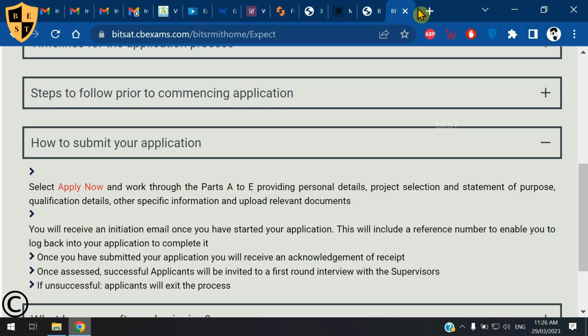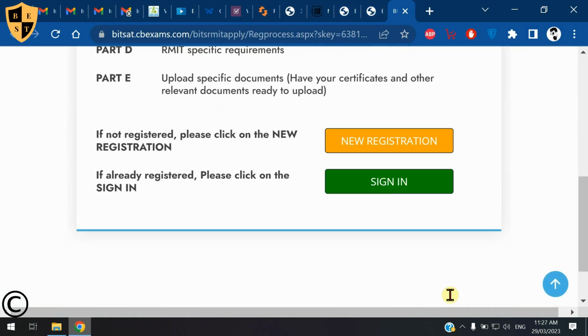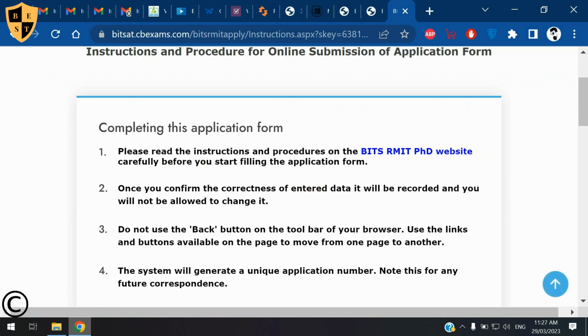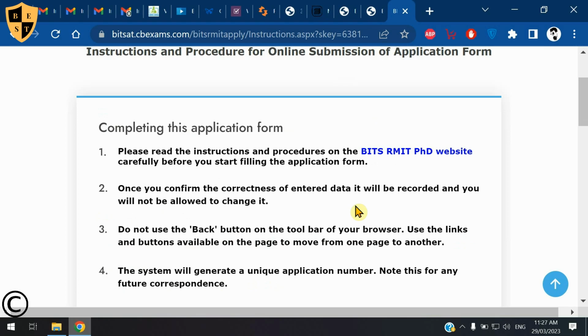Now let's see how to apply for this RMIT and BITS PhD program. Click on this Apply Now, and that will take you to this page. Click on New Registration. Okay, so read the instructions over here. Okay, it's blocked. So you can read the instructions over here. In my case it is not opening.